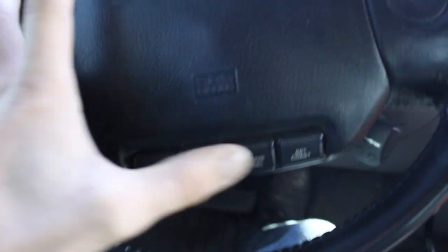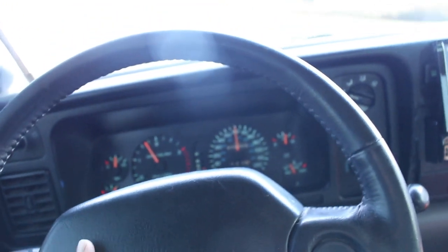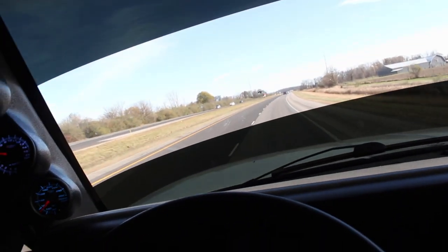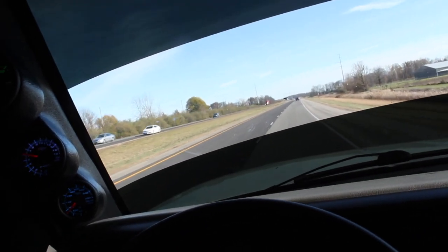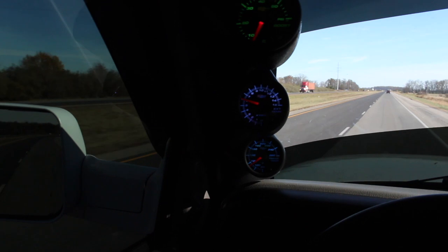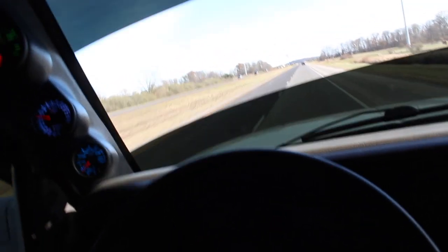Does work. Just cruise on, get it set about 60, set the cruise and you're good. Foot off the pedal, we're cruising. Somebody's going to be coming to check out my truck here again within the next handful of days. So yes, the truck does, cruise works, shifts great, brakes are good, everything checks out.